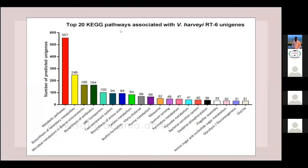So these are the top 20 KEGG pathways associated with the Vibrio genome represented in this figure. Here, the most predominant one is metabolic pathways. Almost 557 unigenes were annotated in metabolic pathways. This is followed by biosynthesis of secondary metabolites, almost 249. Then microbial metabolism in diverse environments is 165. These are the most predominant KEGG pathways. The least one is glycine. Almost 31 unigenes were annotated in the case of KEGG pathways.